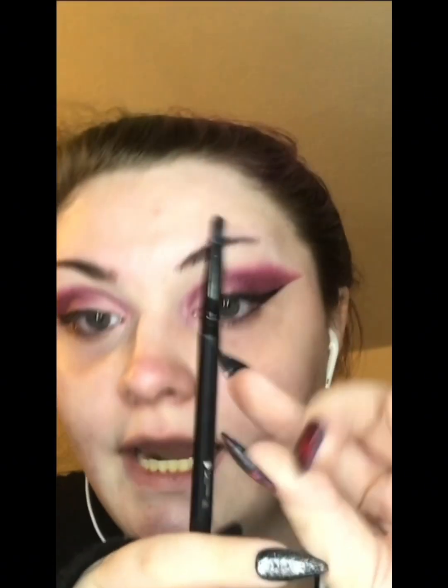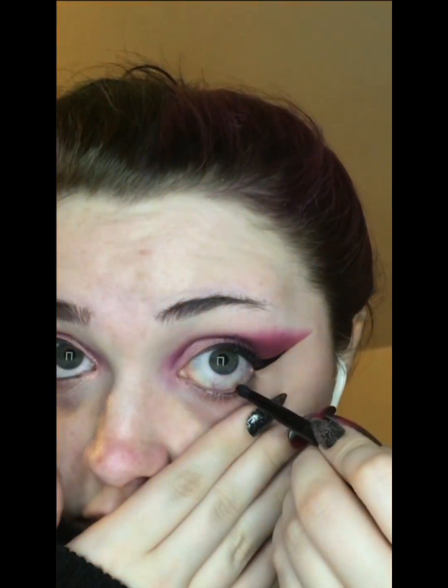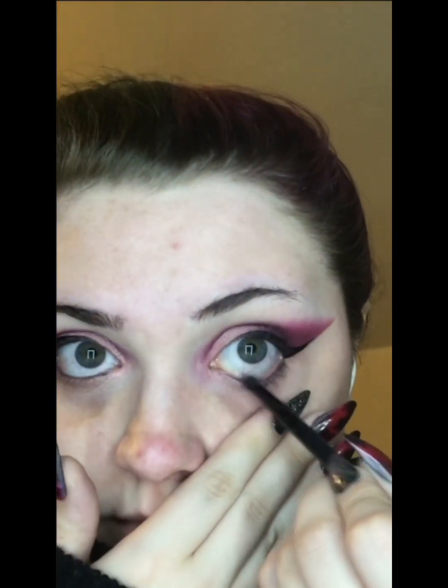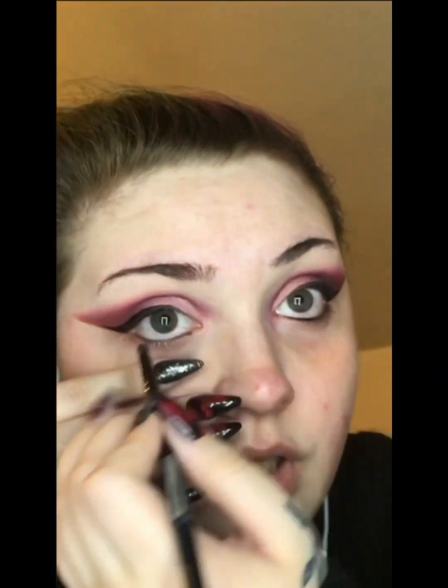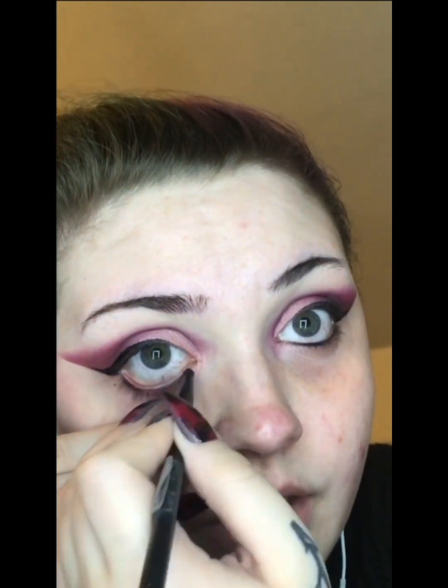Take this tiny little baby brush that I have specifically for this, and dip it into the black and kind of open my eye a little bit. I don't want to pull it too much because it's very bad to pull your eyes. My sister yells at me every time I do it. And I'm just going to blend that out a little bit, and then putting a shadow on the eyeliner will help it stay longer.